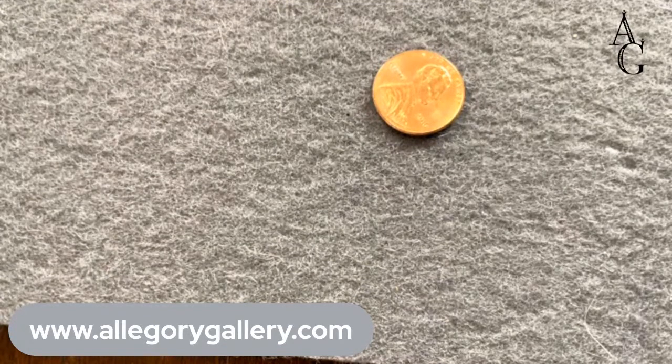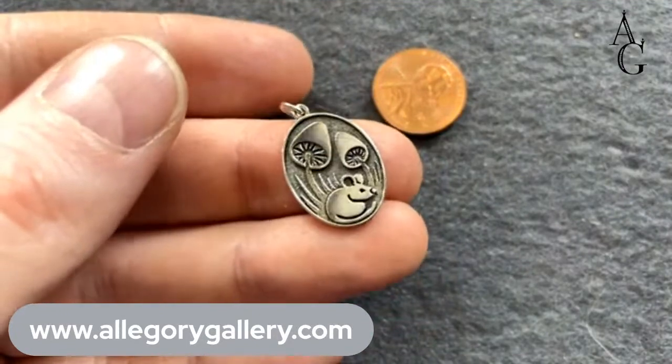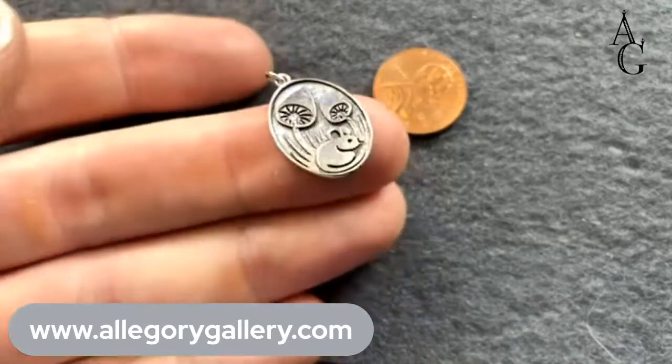Speaking of eating mushrooms, I think this mouse is trying to eat these little mushrooms. How charming is that? The high mouse. It's going to get high.